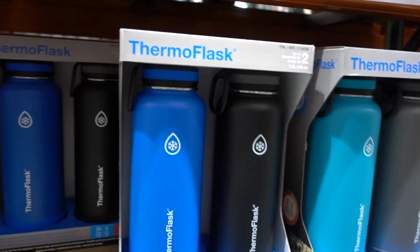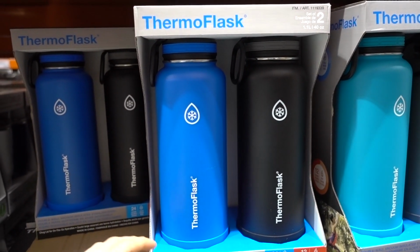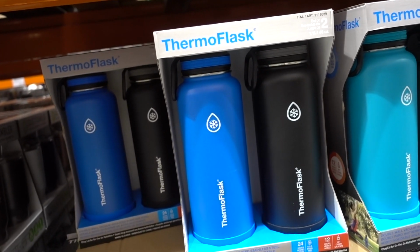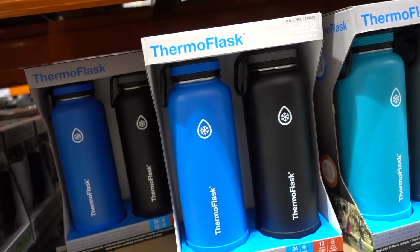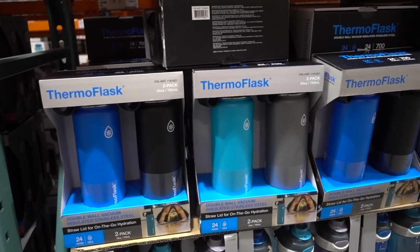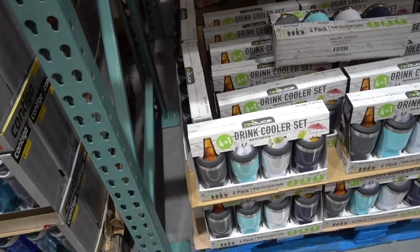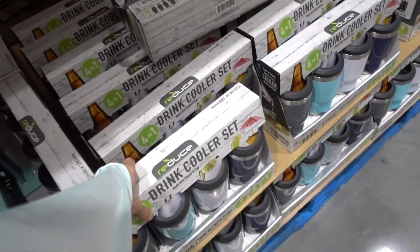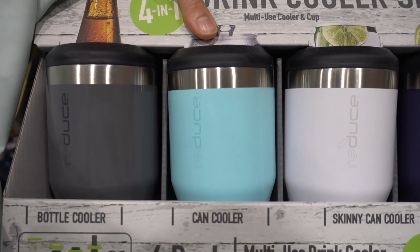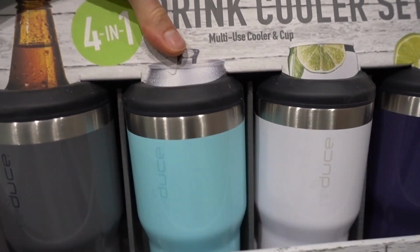And then they also have biggie Thermo Flasks. That looks like it holds a lot. 40 ounces, $22.99. That's a pretty good value. They're vacuum insulated, leak proof, steel construction. I really like 32 ounces. I find that's the perfect volume. Oh, they also have drink coolers for cans and bottles, kind of like koozies, by Reduce. These are really handy in humid places like Texas or the Southeast because your can or bottle sweats and it makes a mess.